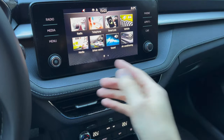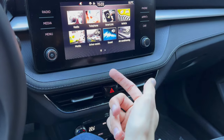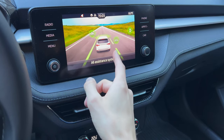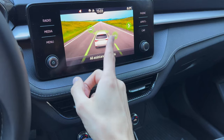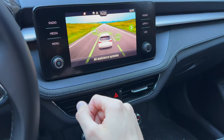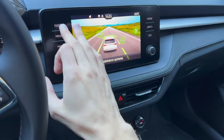There's no home button. It's like menu here. We can have multiple pages, and this is the driver's assistance, which I, by the way, forgot to show you on the other car, but I believe it was the same. So you have the lane departure lane warning, not lane assist. You don't read the speed limits, and it has the driver monitoring system. If you press on one of these, it just goes into the options.